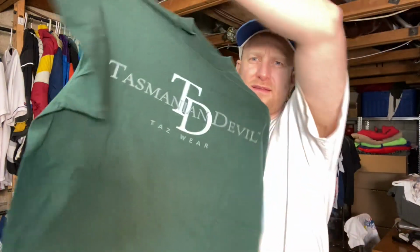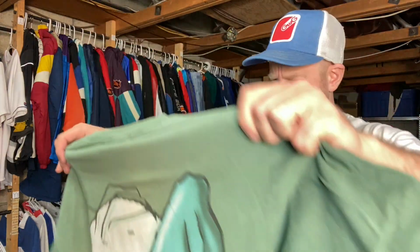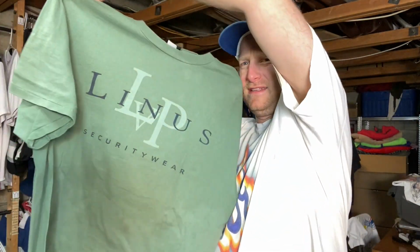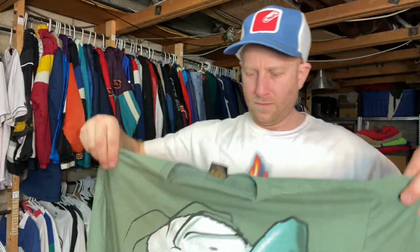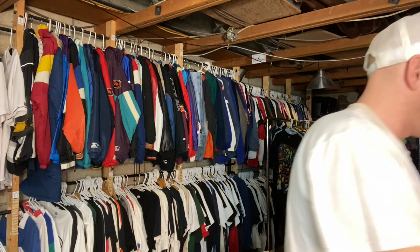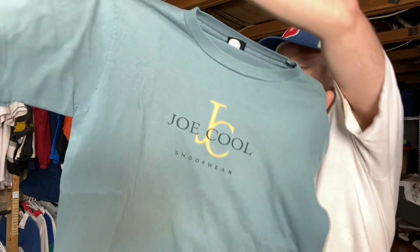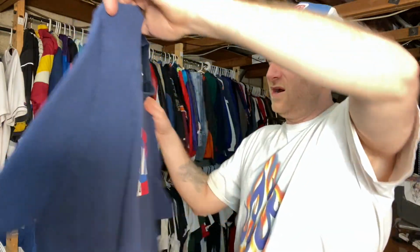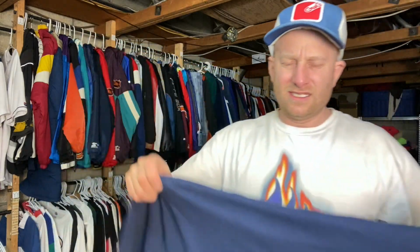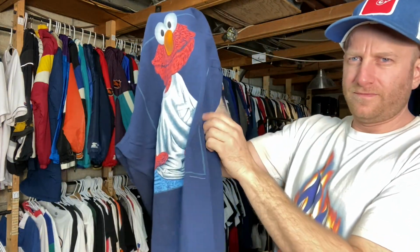Okay. Tasmanian Devil. Tall-Tex. Linus. Changes XL. Man, they made a lot of these different guys. Other Changes. Joe Cool. Elmo Wear. Sesame Street tag. This Elmo one's good.